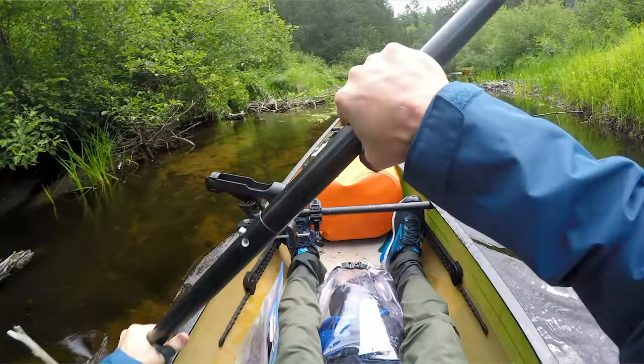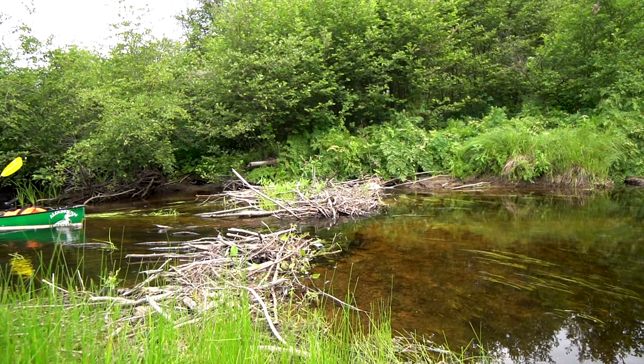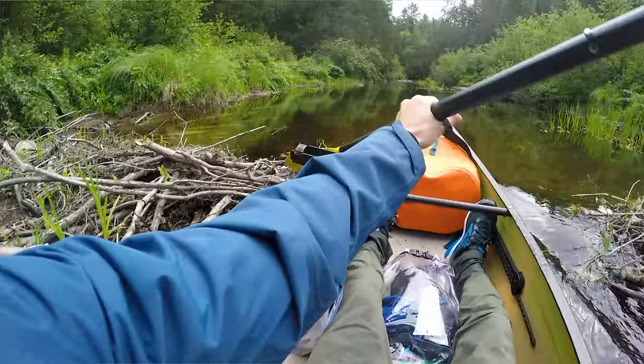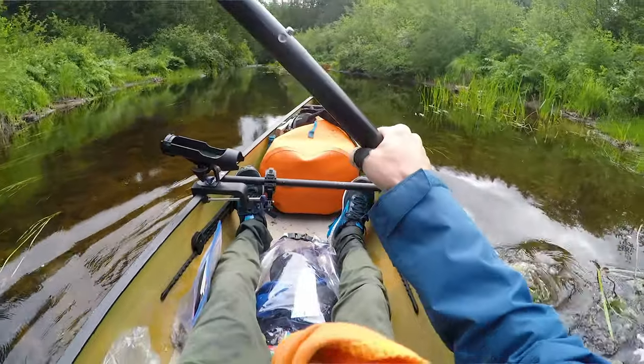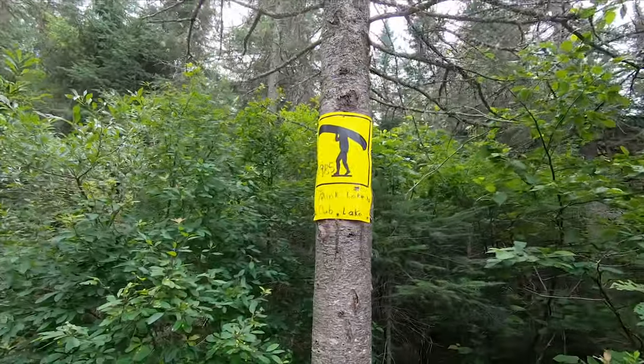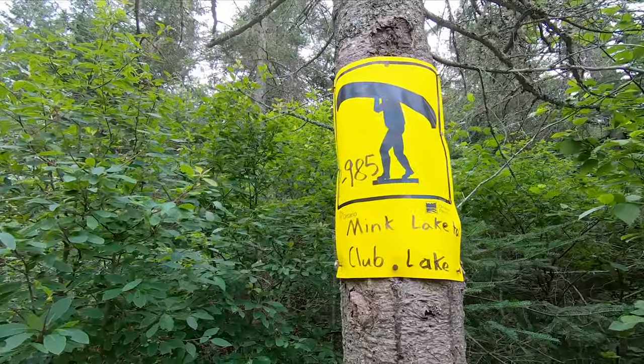Paddled to the end of Mink, where I encountered my first beaver dam of the trip. Nothing a double blade couldn't handle. Then it was on to the 985 meter portage, which I had to walk three times because I had to do a double carry. 985 to Club Lake. I'll be double portaging it again. See you on the other side.